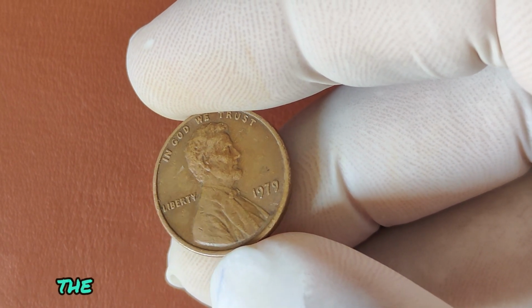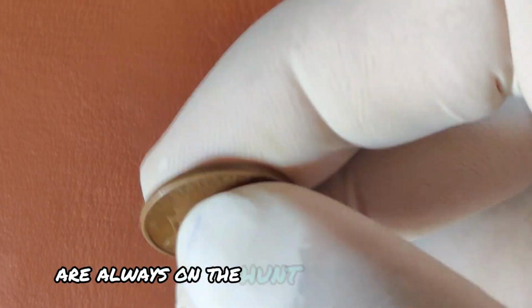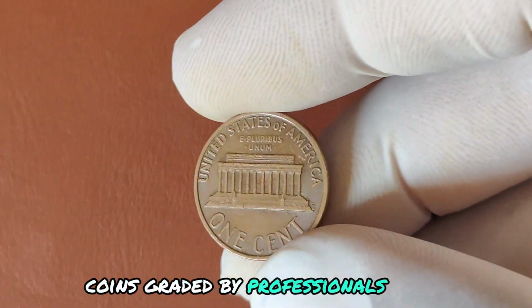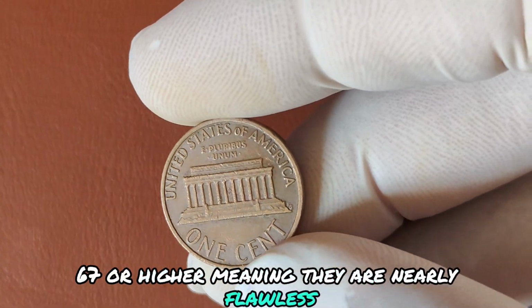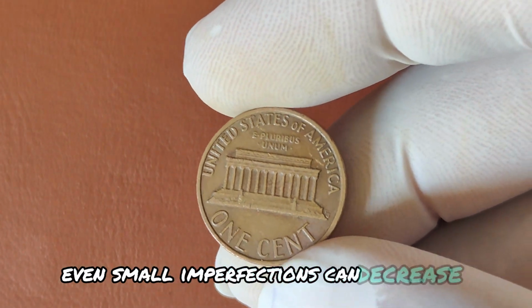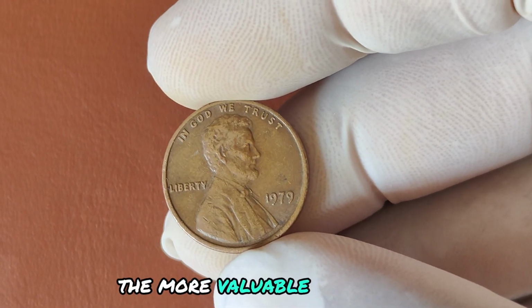The answer lies in its rarity and condition. Collectors are always on the hunt for coins that are in pristine condition. Coins graded by professionals as MS67 or higher, meaning they are nearly flawless, can attract significant value. Even small imperfections can decrease a penny's value, so the closer it is to perfect, the more valuable it becomes.